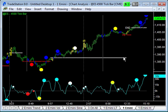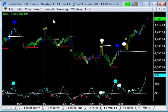Anyway, let's see what happens tomorrow, but with this exhaustion buying activity, we could sucker in some amateurs at the beginning of the day who are trying to chase the rally potentially, but I'll be looking on the 13,500 tick bar chart for this to come off and find support somewhere between 90, 95 basically, and 1415 where we are today. So let's see where it goes.